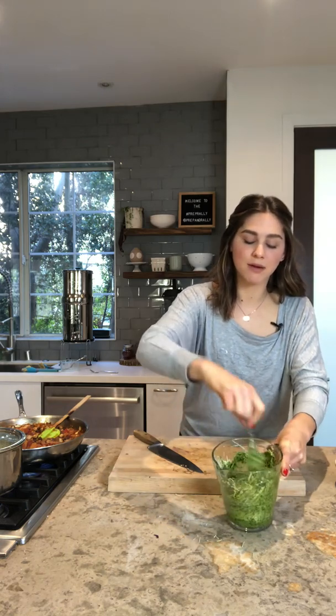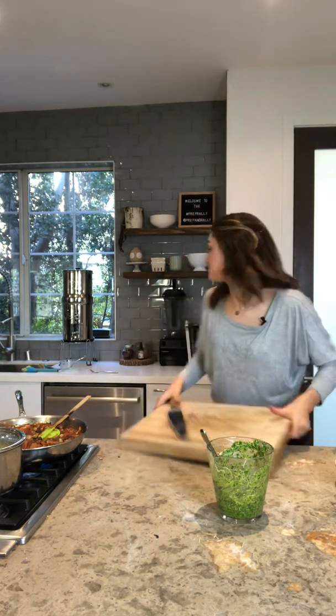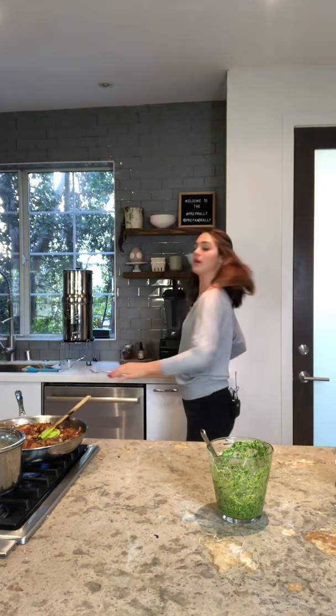Okay, so I've just added my Parmesan. You could do finely grated, you could do shredded, anything you like. Oh, so good. And I have a whole blog post on pesto on how to repurpose it, how to store it, what to do with it. So you could check that out. That's on prepandrally.com as well. Give it a little taste. Oh my God, just such perfection. It's so good. Okay, I'm going to move this out of the way.